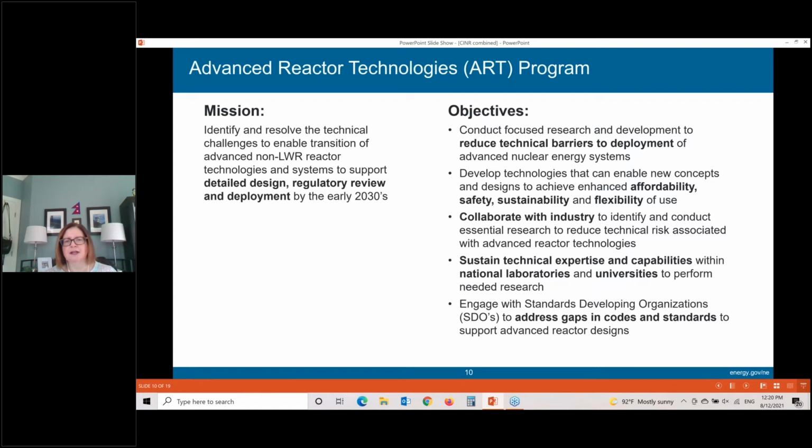And as you can see on the objectives, many of those have to do with other areas, but in particular with the materials research program, including reducing technical barriers for deployment, increasing the affordability and the safety and sustainability, collaborating with industry, and developing the technical expertise and capabilities.